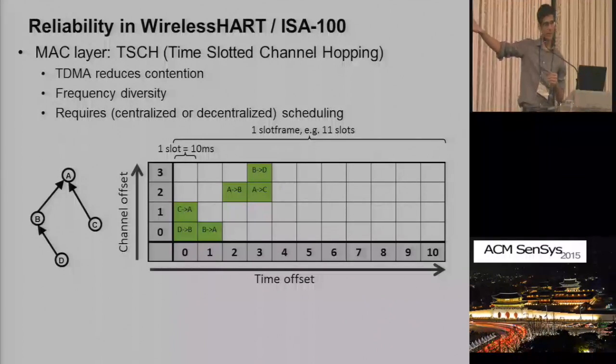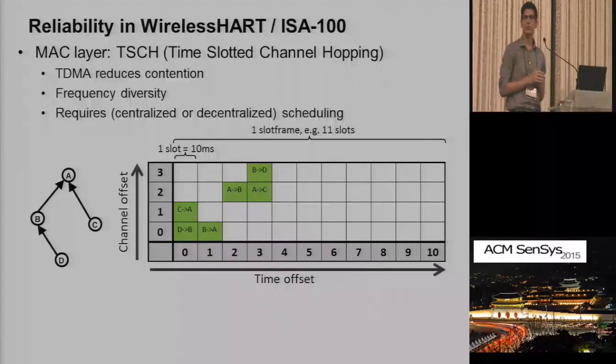And here we have one example schedule that tells the nodes what to do at every point in time. So at every point in time, you know if you should be sleeping and saving energy, or if you should be listening on a particular channel, or if you should be transmitting on a particular channel towards a particular node.